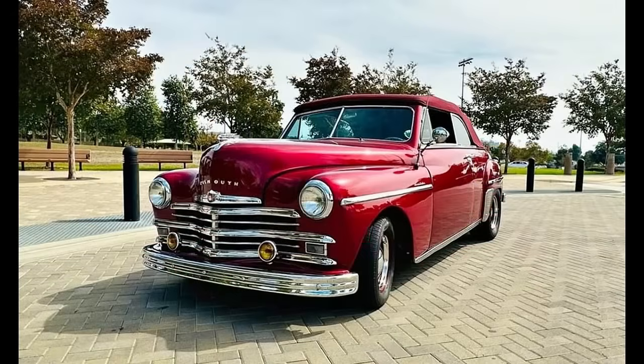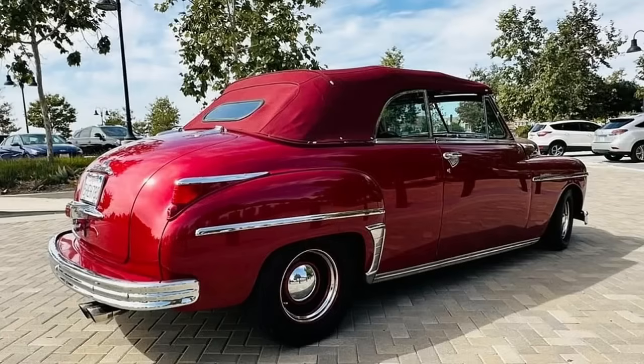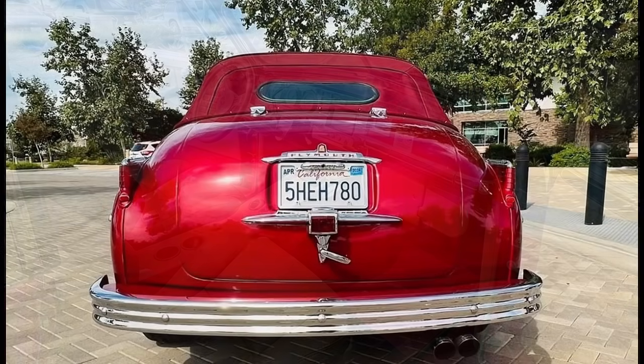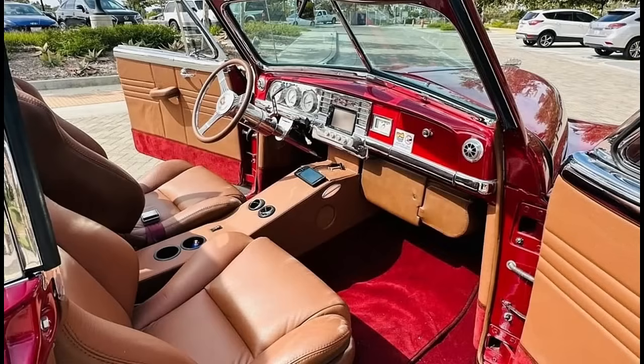Finished in a striking two-tone candy apple red with original chrome accents, it showcases the classic design elements of post-war American cars. The tear-free burgundy canvas top operates with a Mustang pump, maintaining its timeless appeal. Inside, the car features custom caramel leather seats with distinctive Plymouth design embroidery, enhancing the elegant feel.